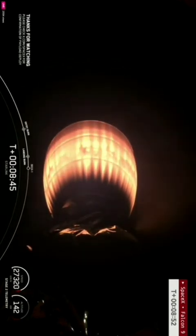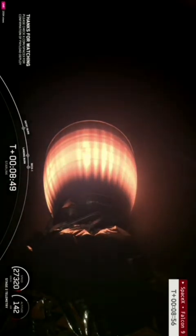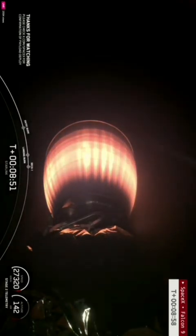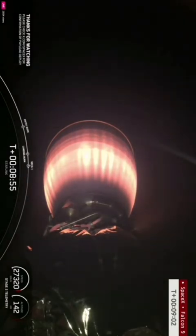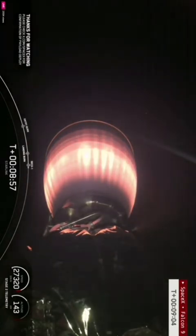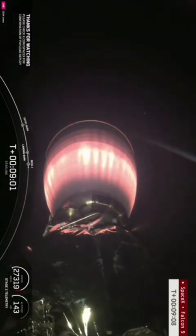Engine shutdown. Nominal orbit insertion. Currently stand.